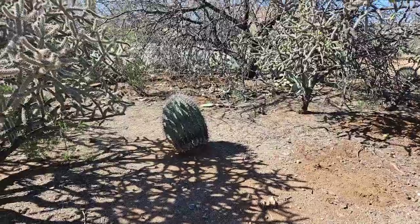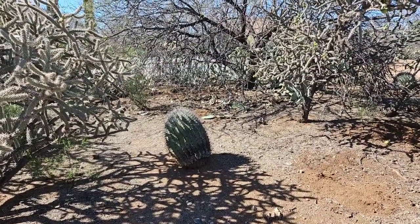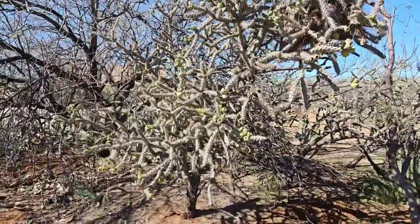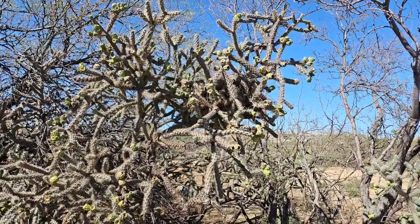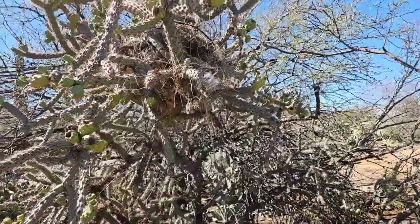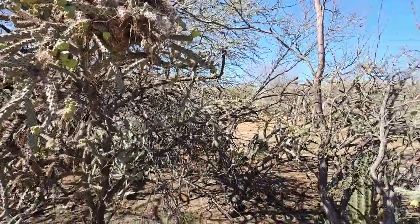There's a barrel cactus. All barrel cactuses face the south. Why? I'm not remembering. Oh, look at this nest in the cholla. Check this out, guys. Hang on. Bird's nest. Big one, too. Wow. There's a huge bird's nest right there in the cholla cactus. Oh, that's neat. Probably a cactus wren.